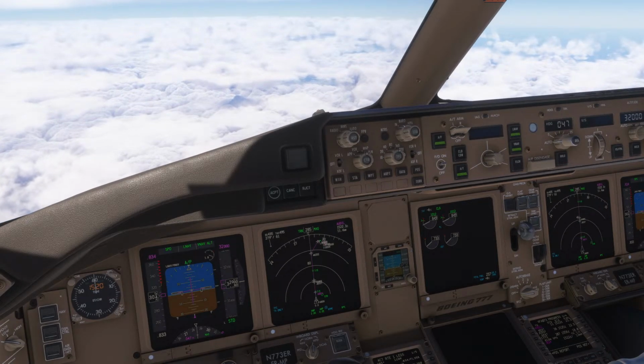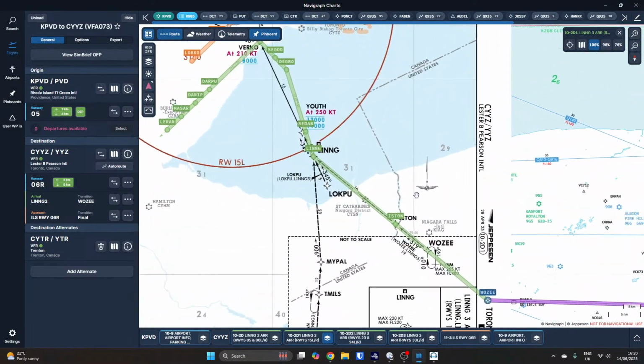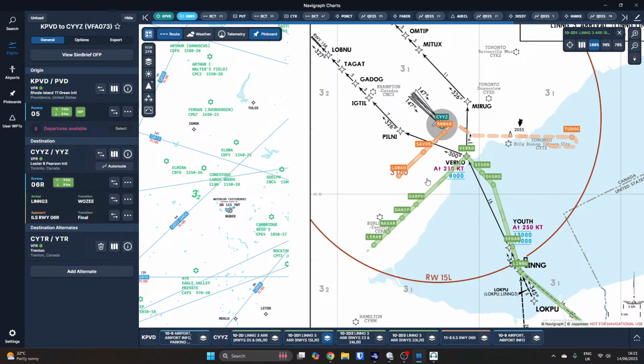So we ought to go and get familiar with this approach, to have a look, so we know what we're expecting when we come in. We'll be descending down to 10,000 feet at Youth, then flying these vectors out at 8,000 feet from Verco, and we'll be expecting vectors from ATC when we get past Leran. If it's quiet, I've seen SayIntentions do this. If there's no other traffic around, they can disregard the flight plan and give you vectors straight towards the feathers.